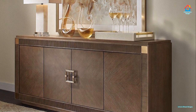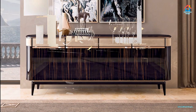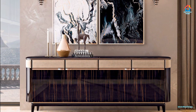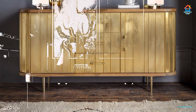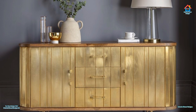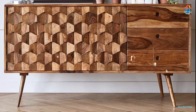The contemporary sideboard in grey is undoubtedly the most popular in many modern settings, and it is bound to remain the case for the foreseeable future. A grey sideboard allows those decorative pieces above it to make a bigger visual impact, even ensuring that the color scheme of the room remains unaffected.